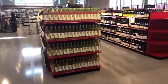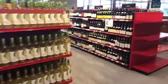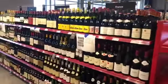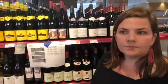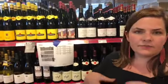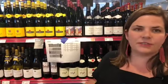And then we have our wine and beer section over here. We have over 450 varieties of wine, and over 250 varieties of beer. A lot of those are local. How focused are you on local wineries and local breweries? We take local very seriously. We think it's very important in every department.